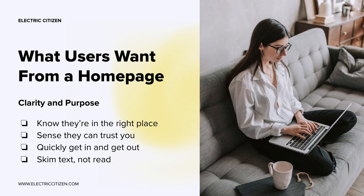Users aren't looking online, generally speaking, for that antique store experience. They're looking there to check in, to buy the coffee, and move on. So they want to know they're in the right place. They want a sense they can trust you, and that trust is built many ways, but one way is through a clean, clear design and content that is understandable.